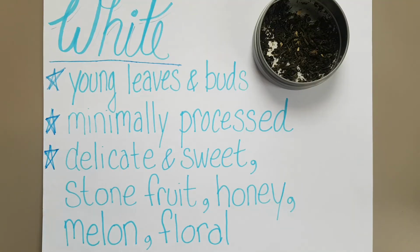White teas are made from young tea leaves that are minimally processed. White teas are known for their delicate and sweet flavors. They generally have light stone fruit, honey, melon, or floral notes.